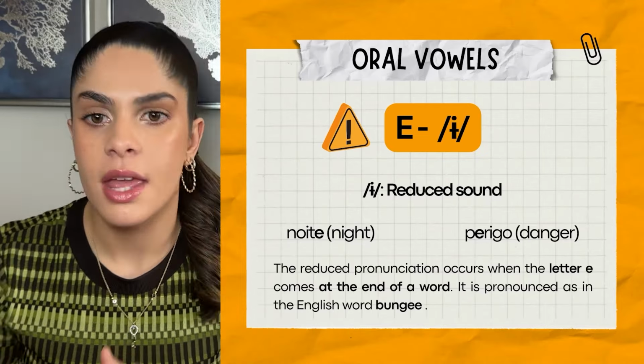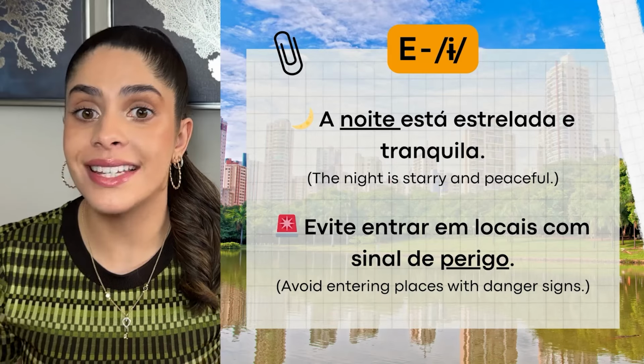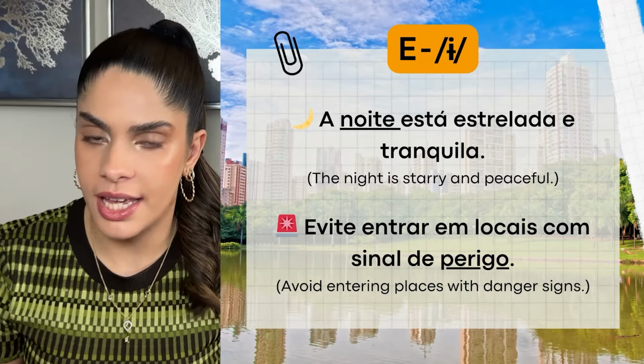Then, the reduced pronunciation occurs, basically, when the letter E comes at the end of a word. It's pronounced as in the English word bangi, the E sound, okay? Let's check those examples. A noite está estrelada e tranquila. Evite entrar em locais com sinal de perigo, okay?